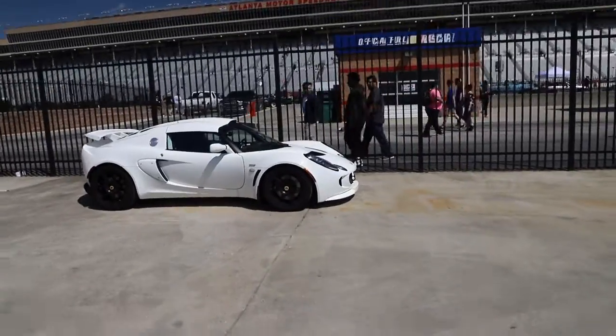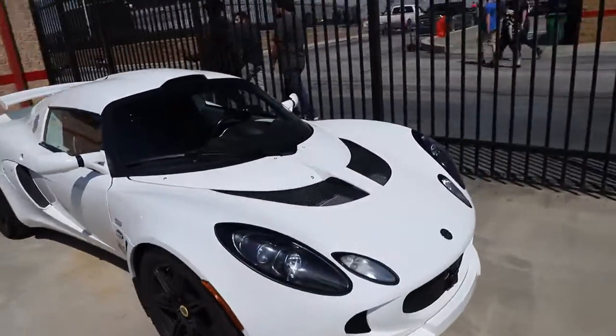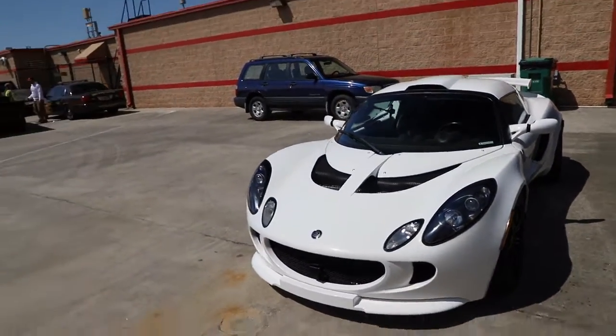Found a little Lotus over here by itself, all white. I like it. It's just such a little track car. This is a Miata on steroids, pretty much.